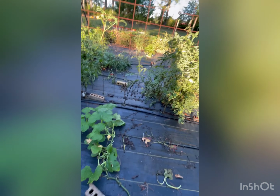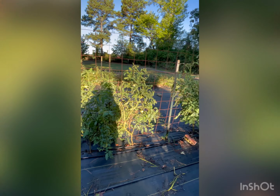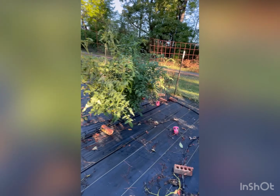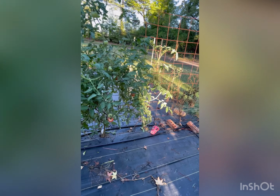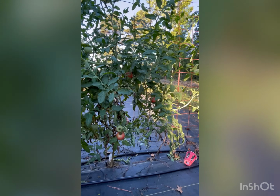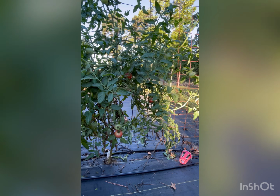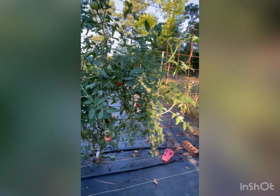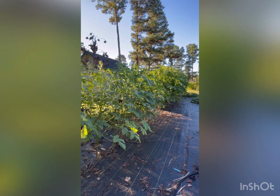All right. The tomatoes are still doing good. We're actually still getting tomatoes. They're all still doing pretty good. They looked like they were going to die off, but then they just started coming right on back. These are my Ozark pink tomatoes. You can see they're still doing really, really well. They have been my favorite this year. I'll let you take a view of our okra plants.